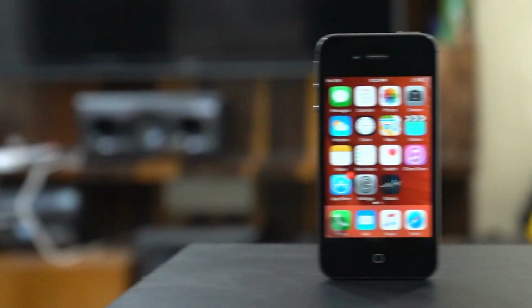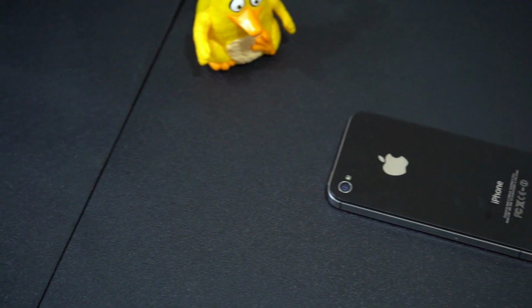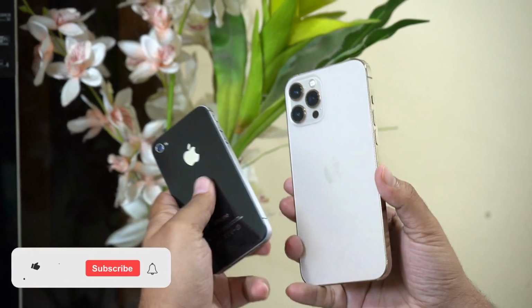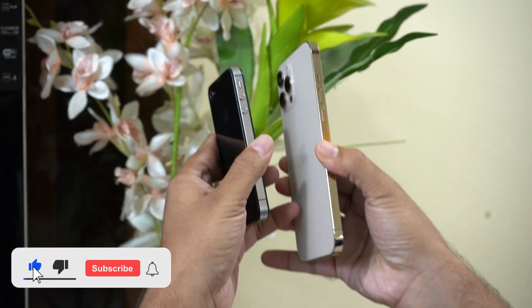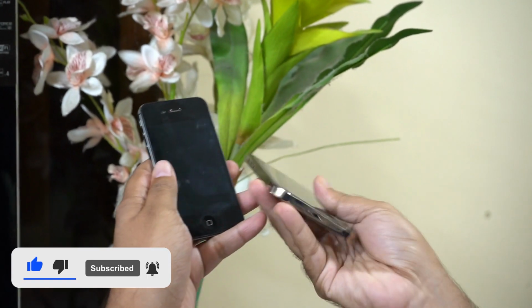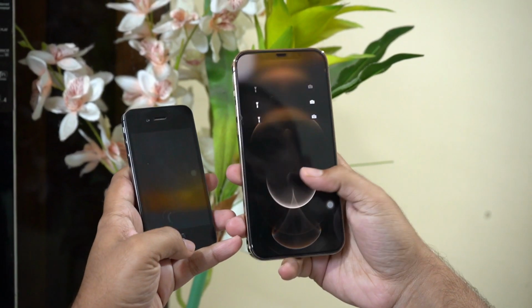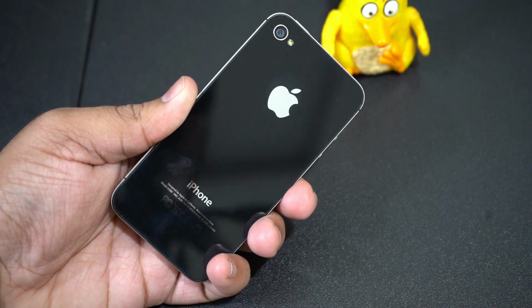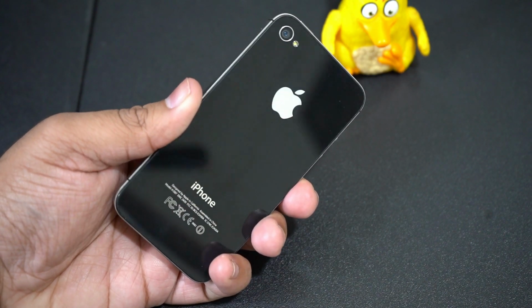I know many of you must have upgraded from iPhone 4S to 8, 10 or even 12 Pro by now, but truly speaking, iPhone 4S was such a masterpiece by Apple. The design was so premium with its stainless steel frame with front and back glass body that Apple brought this design back with the iPhone 12 Pro series. But truly speaking, even iPhone 12 Pro Max can't match the sturdiness of the iPhone 4S.